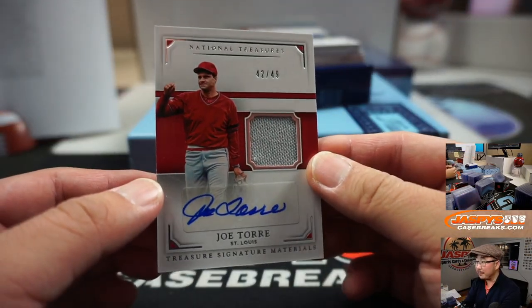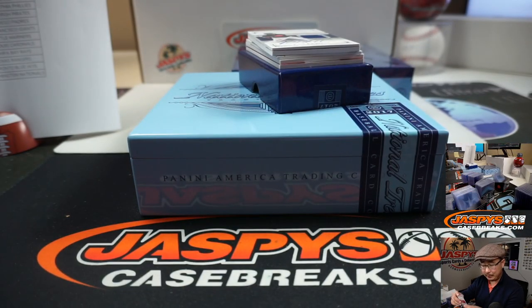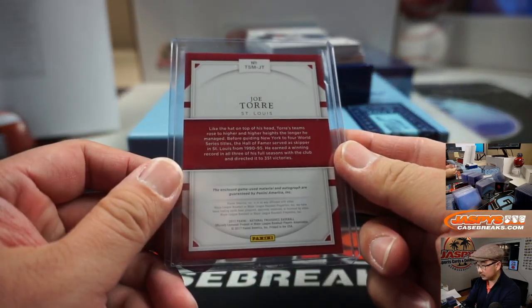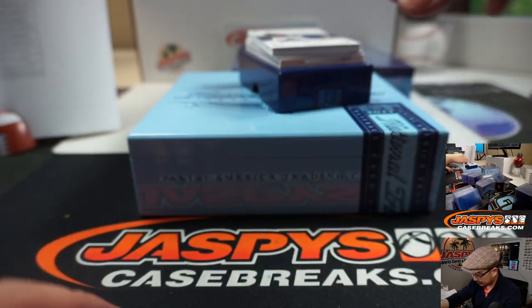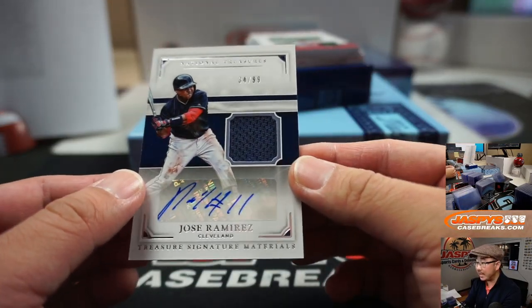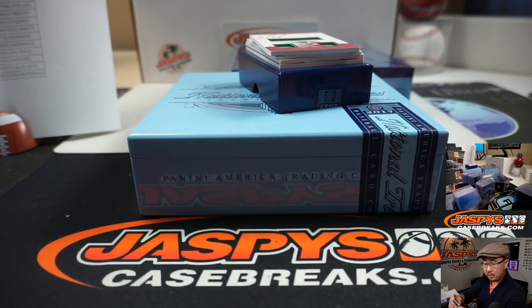And look at this. Cardinals Joe Torre, 42 out of 49. Jersey and autograph for Brian. No, check that. Right underneath, Jack B. Their names are right next to each other. Sorry, Jack with the Cardinals. Jersey and auto, Jose Ramirez, 34 out of 99. Cleveland! Peter Eng with the Tribe.